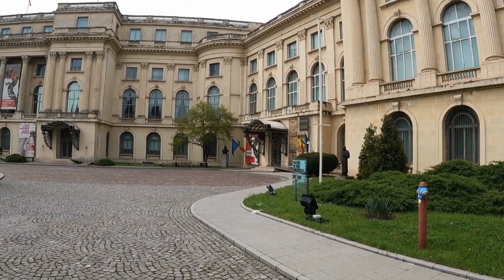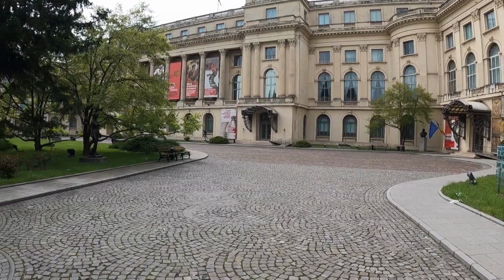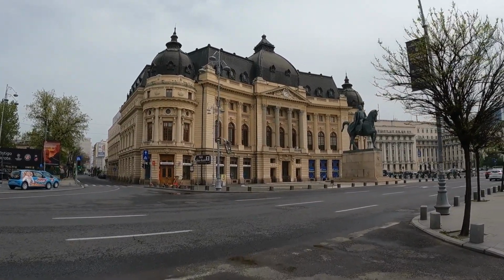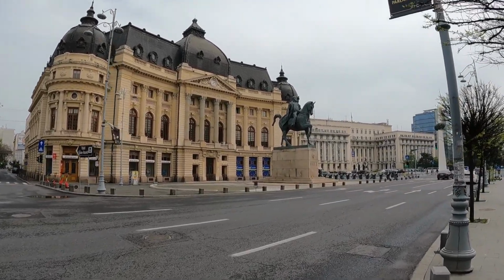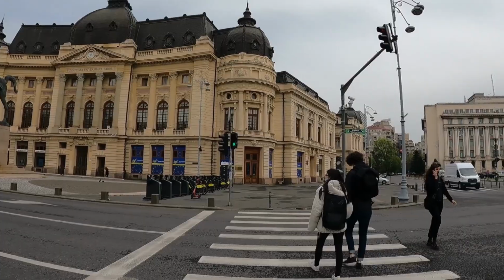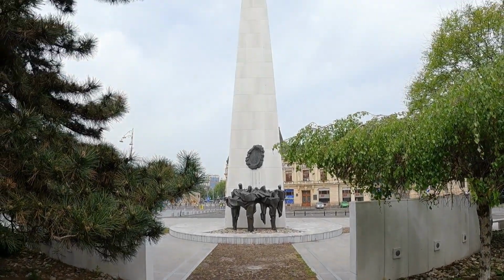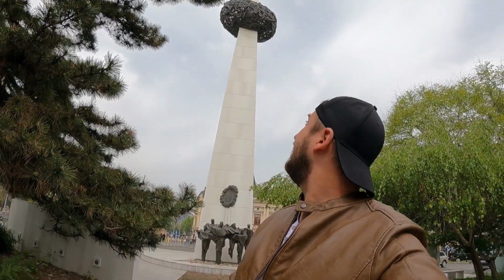Here is the Royal Palace of Bucharest and the National Gallery. Right across, in that beautiful building, is the University, and in front of it, that big statue is the statue of Carol the First. This one here is called the Rebirth Memorial, which looks very odd to me. It's like it has a potato right on top of it.